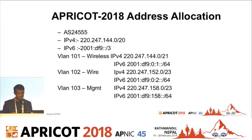These are our address allocations. Basically the AS number we are using is an APNIC AS number, 24555. The IPv4 address we are using is 220.247.144.0/20. Likewise, we also use the IPv6 prefix 2001:df9:32::/48. And we created three different VLANs.